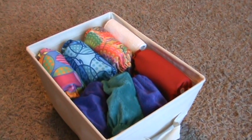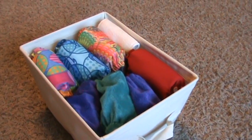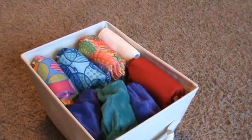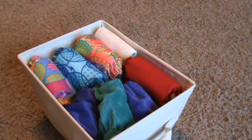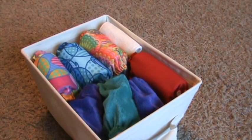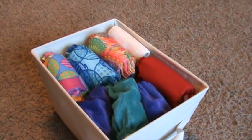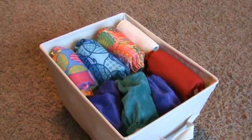Hey YouTube, it's Julie. I just want to do a quick overview of the diaper stash that we're using for our 3-year-old. He is 3 years old and about 3 months, and he is potty trained during the daytime. We have no issues during the day, but he's still wearing diapers at nighttime and at nap time.